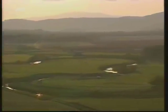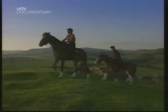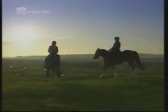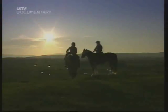So how many miles have we done? We've done 60 miles in the last 2 days. No wonder I'm sore. It's not surprising, is it? But it's worth it to come here. And this is the hill where it all started in Scotland. The capital of the Scots of Dalriada. It all started here. I like being here, it's lovely in the sunset. Beautiful spot.